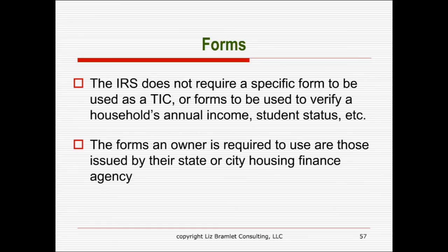The IRS does not provide any forms or require any specific forms that we use on the compliance side, but sometimes your State Housing Finance Agency does, and they will have a compliance website or a homepage for compliance on the state agency's website, where they may have a full compliance manual in addition to forms that they either recommend or require that you use.